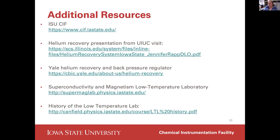And I have a page of additional resources here, more about our helium recovery at Iowa State, the low temperature lab at Iowa State, and also the Yale helium recovery facility that has some additional resources. So thanks.